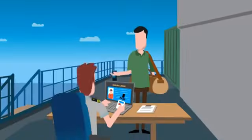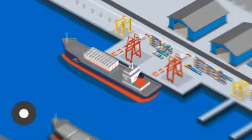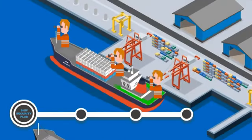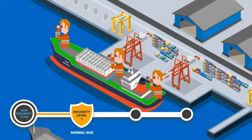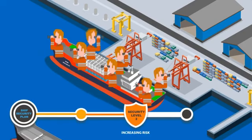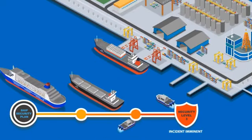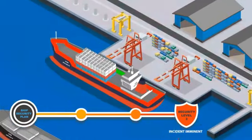At all security levels, everyone seeking access to the vessel must present an ID and log in. At security level 1, all access points have to be monitored continuously, and a security lookout and patrol should be posted. At security level 2, limit the number of access points. Security lookouts or patrols should be increased, with particular emphasis on restricted areas. At security level 3, limit to only one access point.